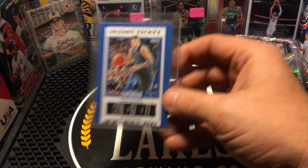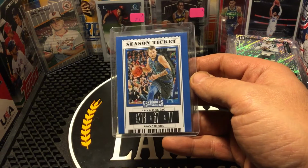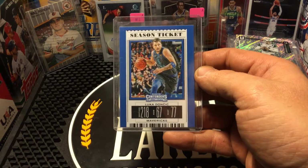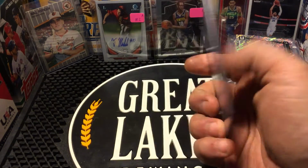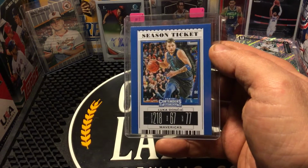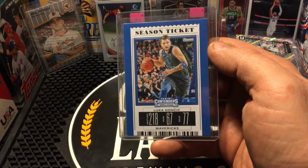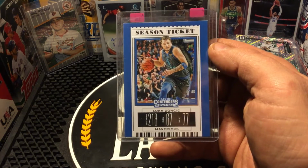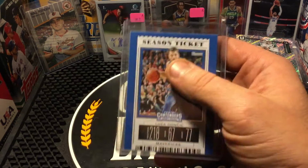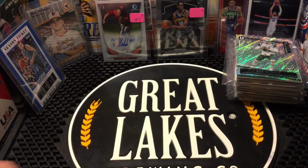We have got our 2019-2020 Panini Contenders draft picks, Luka Doncic. Obviously not a rookie card, second year. But I bought it for 50 cents. I think it's probably only worth about 50 cents right now, but at the end of the day, if he plays anything like he's playing now, he's going to be the greatest player of all time. But a second year card will have decent value, and the guy's a stud. He's so hot right now, I could probably sell it for more than I paid for it right now. Probably.